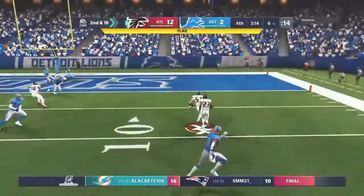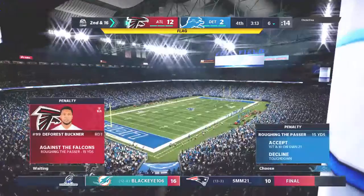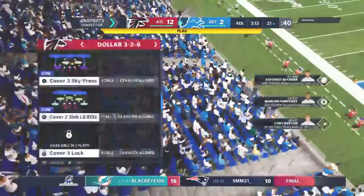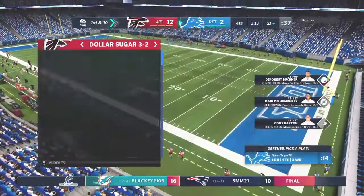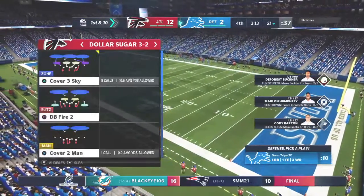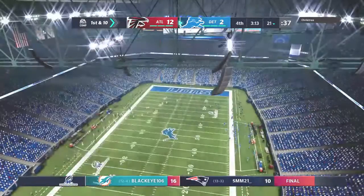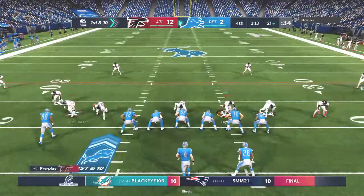And my goodness, another interception. Picked off at the 11, and they're into the end zone, but it's not verified yet. Hold on, there is a flag down. So now a fresh set of downs, 1st and 10 after roughing the passer.